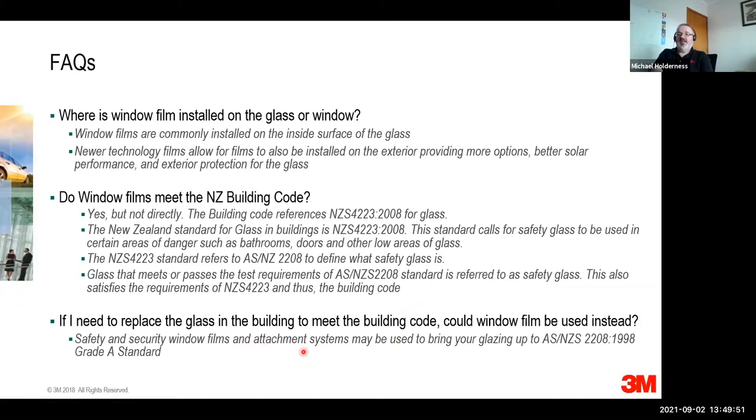If I need to replace the glass in the building to meet the building code, could window film be used? Yes. Often what you'll get is older windows that no longer comply. For example, as happened in the schools project, they suddenly discovered all of the windows that should have been safety film weren't. Yes, you can bring your glazing up to standard by using S40, S70 or S80 on the windows, because they will bring it up to this glazing standard.